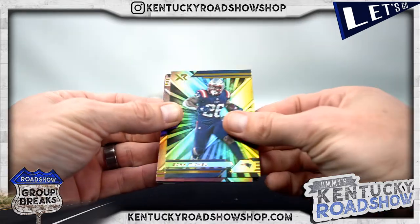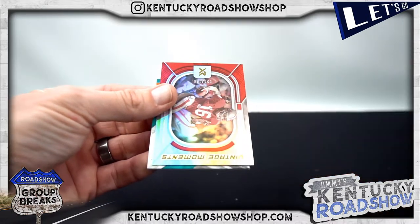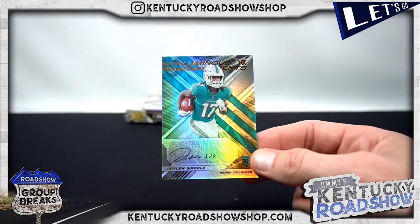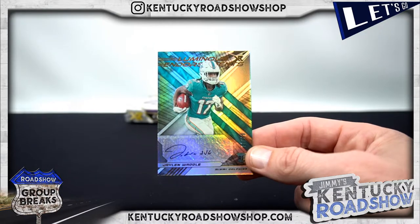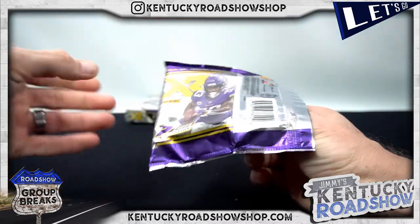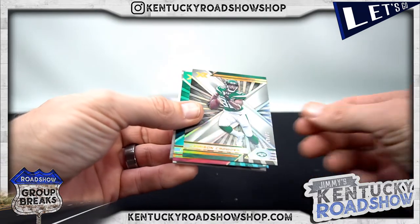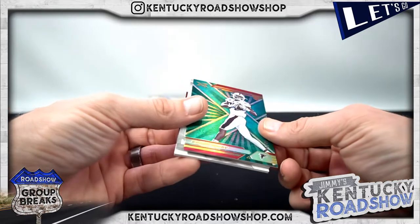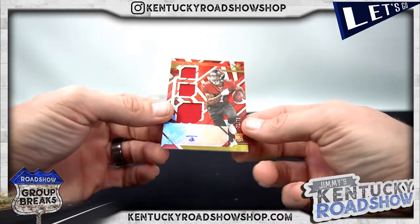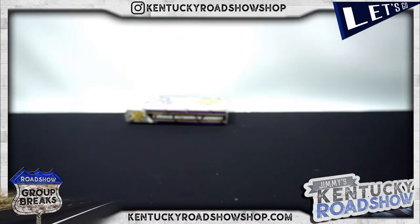Jalen Waddle, Sonny Michelle, Mike Evans, CeeDee Lamb to 199, Jamin Davis to 199, to 149, Joe Montana, and Jalen Waddle to 99, Miami. Andre Sisco, Joey Bosa, Tre'Davious White to 75, Jamison Crowder, Frank Darby to 49, Tutu Atwell to 49, and Jalen Darden to 75.